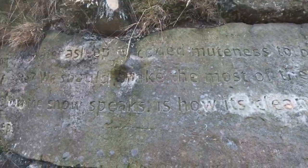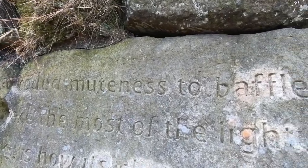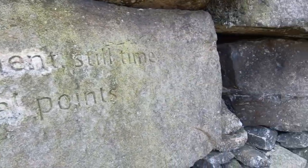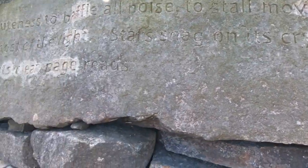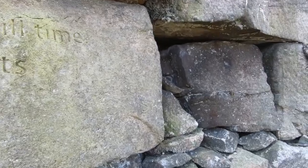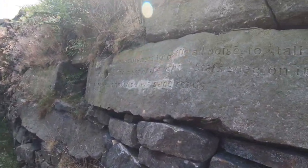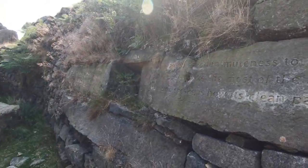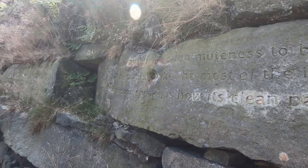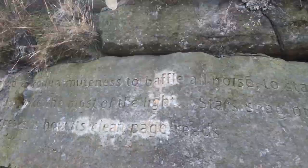This is crazy, isn't it? Why is it curved as well? Look at the curve. Imagines to baffle and all noise to stall when movement still time. Martin, this is crazy. This has got to be a local mason practicing his trade or something. It's spread out. It's a bit like a poem going on about the moor and pheasants and snow. And then this side seems to mention the sky has delivered its.